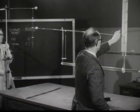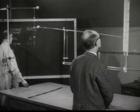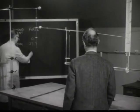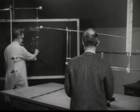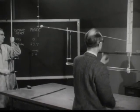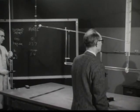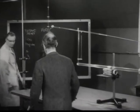Go further up. Encourage the pointer. Then we have 5, 6, 4.8, 5, between 4.8 and 4.0, about 4.4, please. 5.4, sorry. Thank you. Now move to three spans. Still smaller force. 2.9, about 2.5. Now let's see what that record tells us.